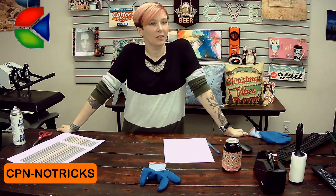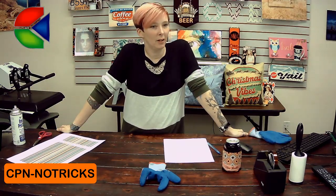Okay, so Maxine says, I have the Sawgrass 1000. I can't find the blocks to change colors. I see the palette, but I don't see how to get the individual colors. Are you talking about using Creative Studio?